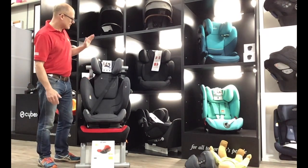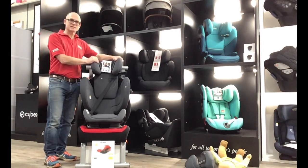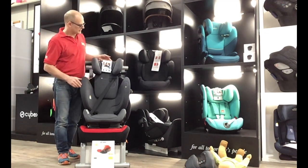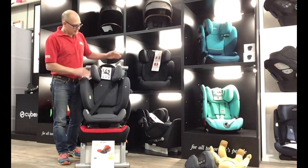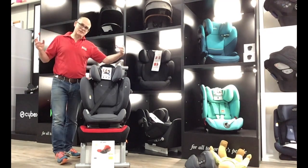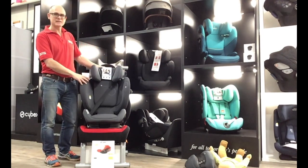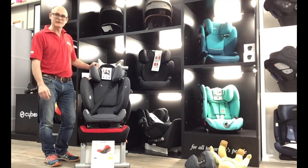So that is the Pallas G i-Size. The i-Size bit means that it's tested to the newest European regulations, which is the R129 standard, and that shows over the old R44 standard several improvements, and one of those improvements is the testing that they're doing as regards to side impact testing. So that is the Pallas G i-Size, literally brand new in, and it'll be a popular seat. Thank you.